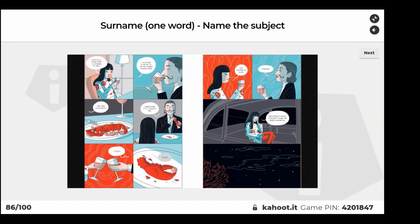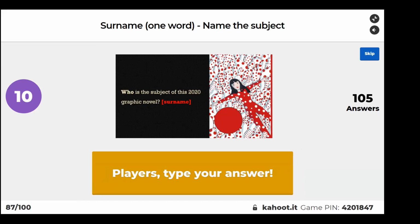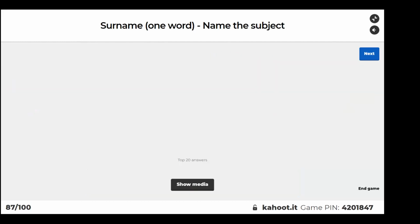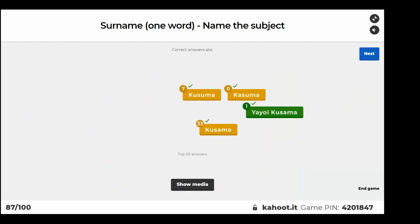Okay, so let's go ahead. The surname of the subject of that graphic novel. One word. It's not Murakami, but it is Yayoi Kusama. Good answering. 40 plus people get that right.